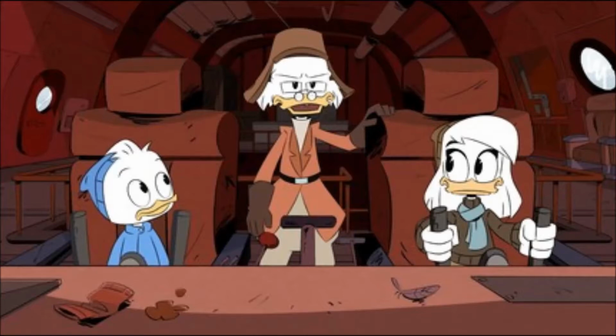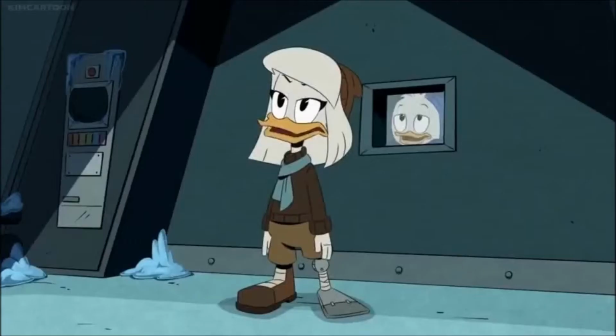And then of course the episode also featured some bonding and understanding between Dewey and Della. Dewey felt like he needed to prove himself to his mother, but Della told Dewey that he doesn't need to, that she knows it and he doesn't need to prove that he's as good of an adventurer as her and that stuff. Which I think was really good.